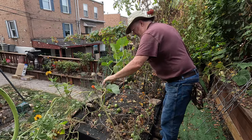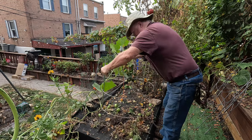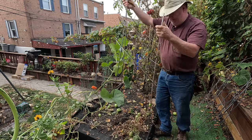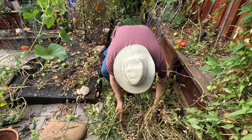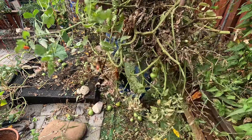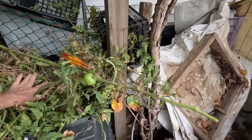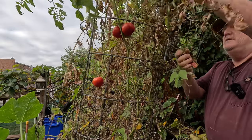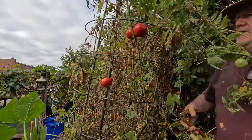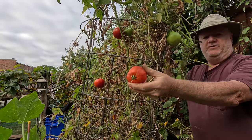I think I'm going to take out that last butternut squash. All right, let's do another one. At least I'm getting some more tomatoes.